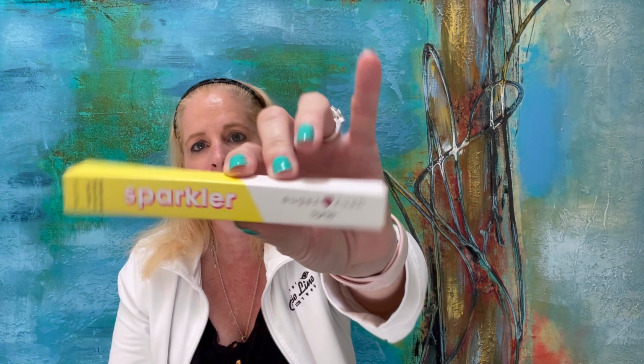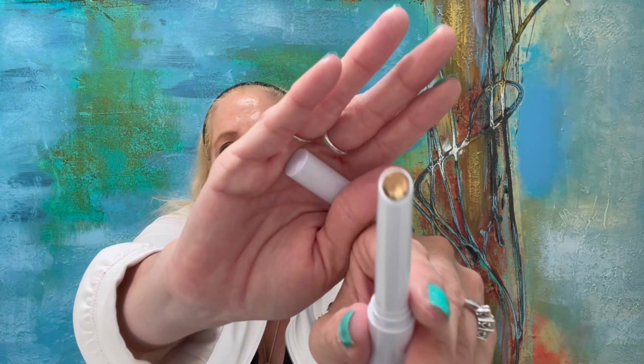The next thing I have here is this shadow stick. Oh, cool. Sparkler Sugar Rush Tarte. And it is in gold. I've never had a shadow stick before. Here's what it looks like. And here's what it looks like. That is super pretty. That's definitely gold. That's gonna look really nice. This would be great for a night out on the town, maybe an evening out with dinner or something like that. Cool.